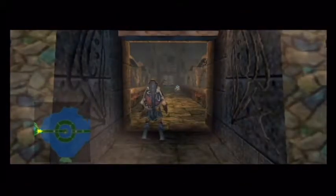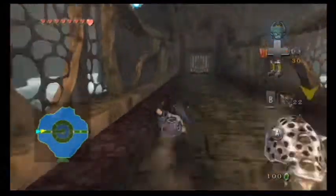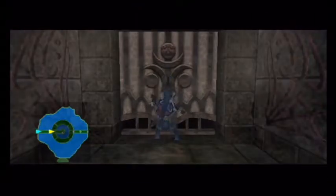You know what? One thing, this game does have some darkness, and the visuals aren't as colorful, obviously, as other games. But I think this game looked more realistic than really any other Zelda game.